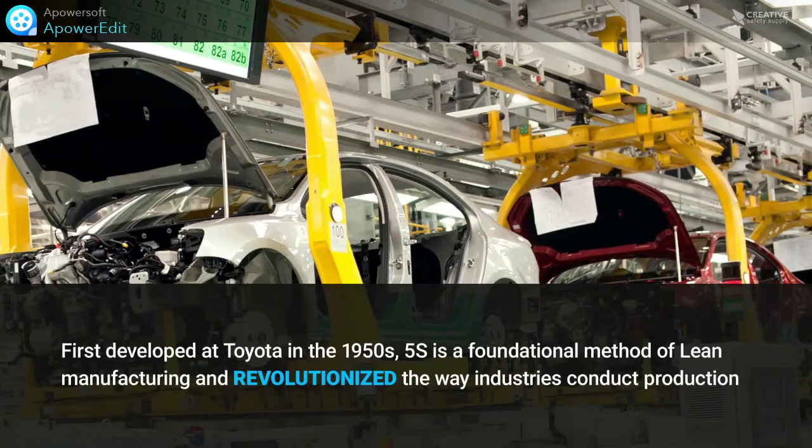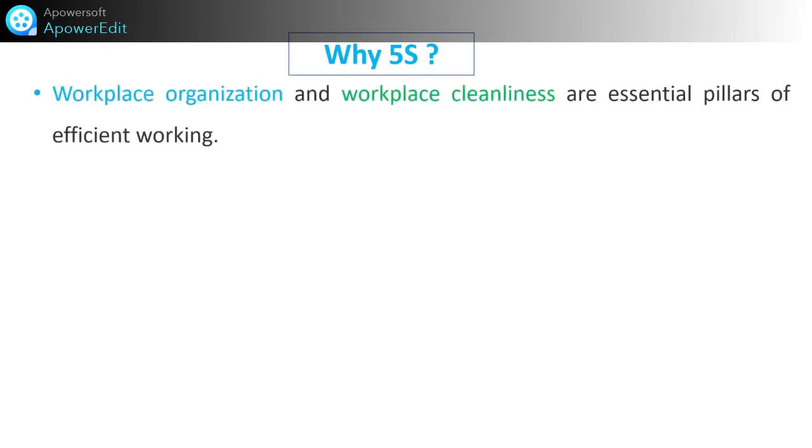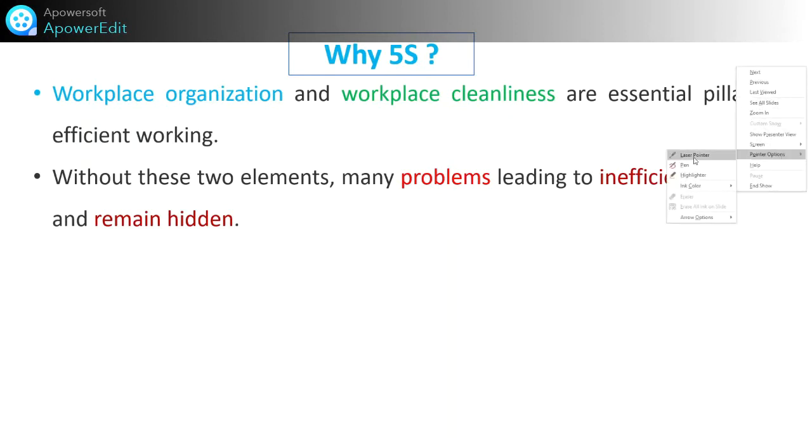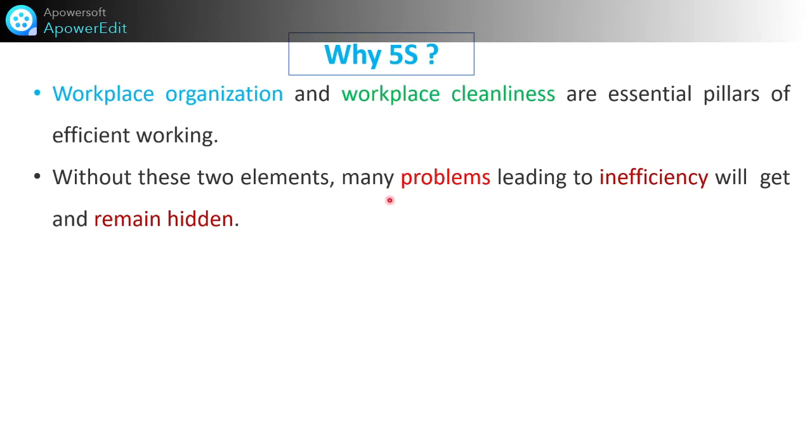To implement lean, for small scale, middle scale and medium scale industries, these are very beneficial tools and techniques. Why 5S? When implementing 5S in any organization, workplace organization and workplace cleanliness are essential pillars of efficient working. The industry may be small scale, medium scale, large scale, or a multinational company. That is very important. Without these two elements, many problems lead to inefficiency. Friends, I want to make clear that these problems will remain hidden.